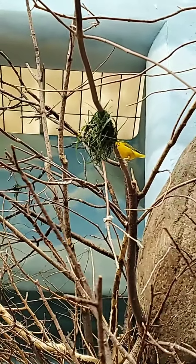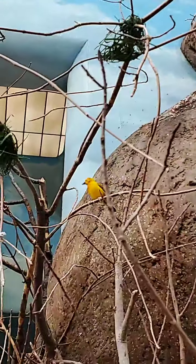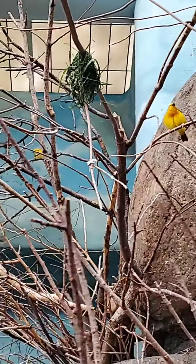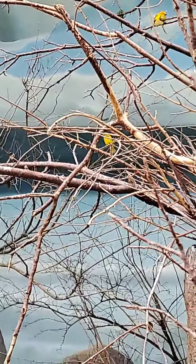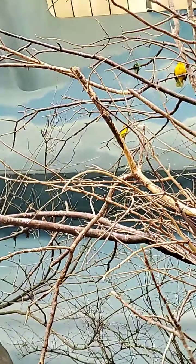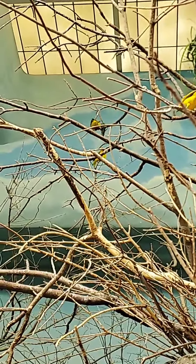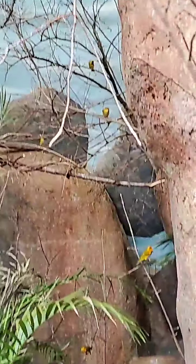Our males are these bright golden ones. They're the ones that are hanging upside down, doing lots of displays, building all the nests. The females are a little bit more olive and more green colored. These guys get their adult colorations at about 1 year old. So we have a handful of juveniles in this flock as well. We've got 52 weavers on exhibit. We have 23 females, 20 males, and 8 youngsters that are about 6 months of age or younger.